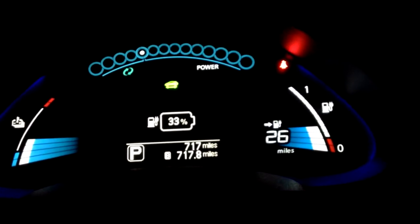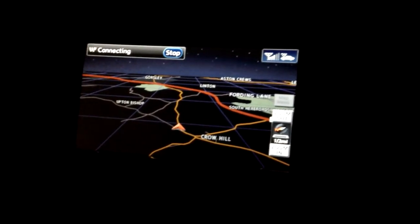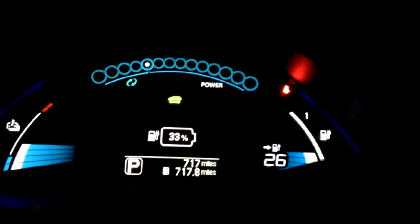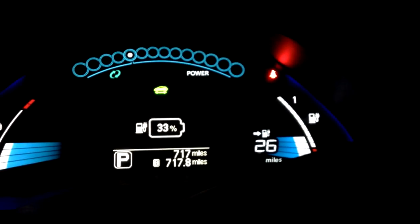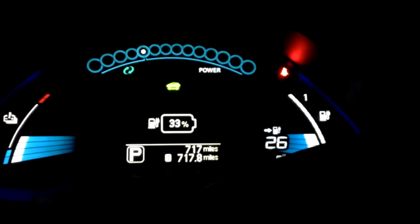So we've got 33%, 26 miles remaining. It should be more than enough to get back home according to everything I'm looking at now. Should be enough. I mean, even if I put the heating on, it takes it down to 26. To be honest, I'm freezing as well. 3 degrees.